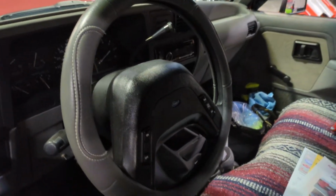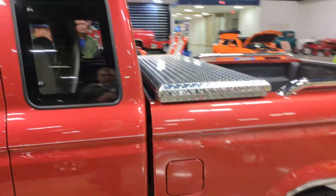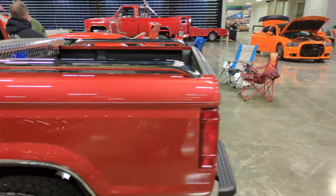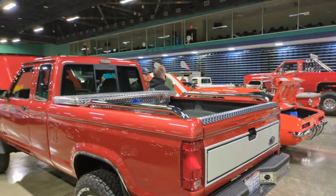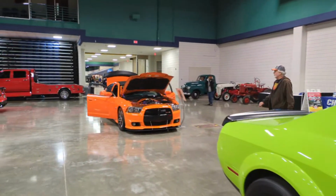I can't really tell how many miles are on it. Who cares? I would buy it in a second. An extended cab. Wow, that thing is nice. Very, very well done. And there's so many cars here. There's a little bit of everything here for you.